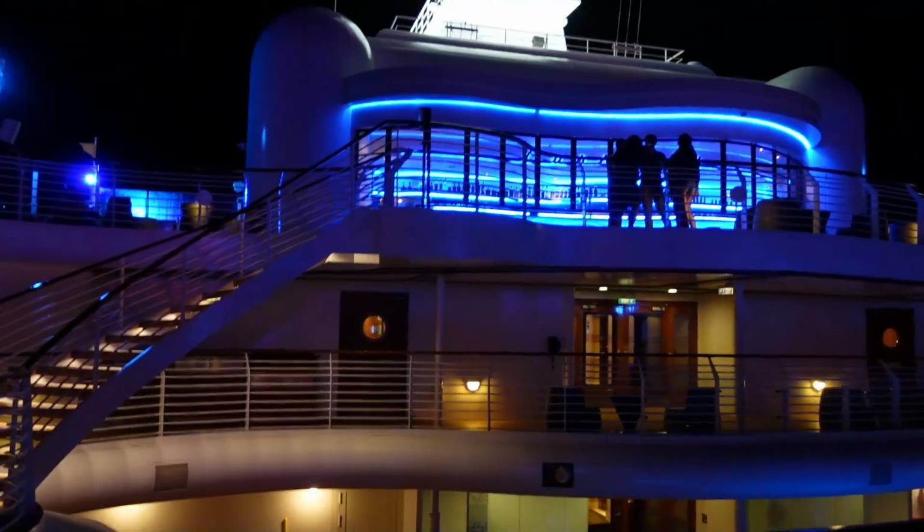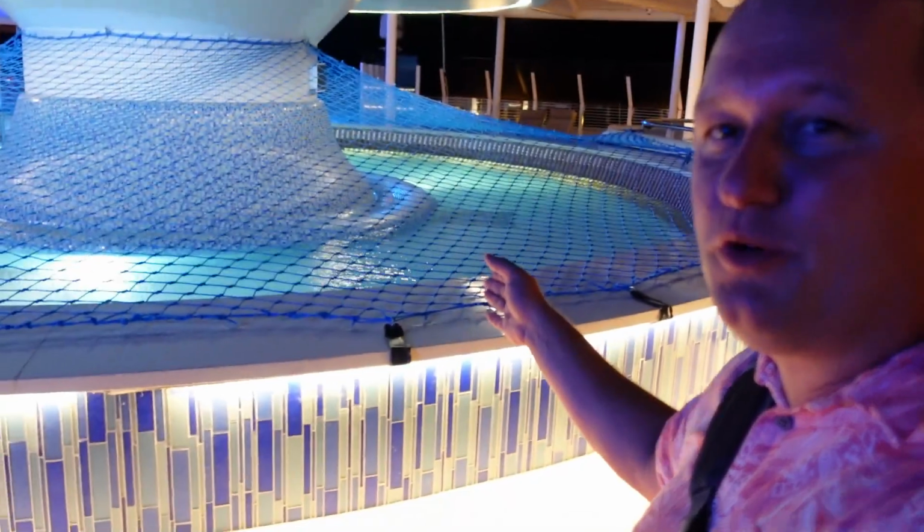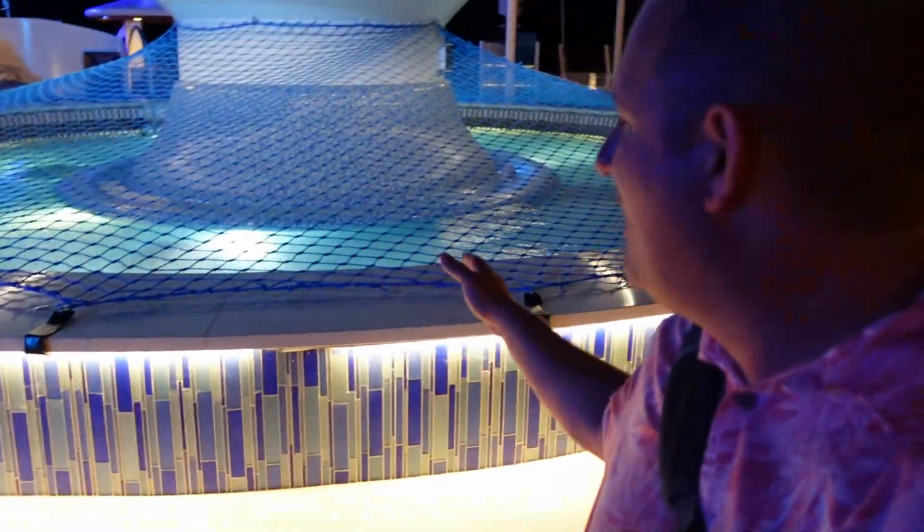Diapers or swimmers can't swim in a pool. They can only play in the splash pad. Now we're in the front of the ship. A little bit more wind, obviously. This pool is for the 18 and over area.